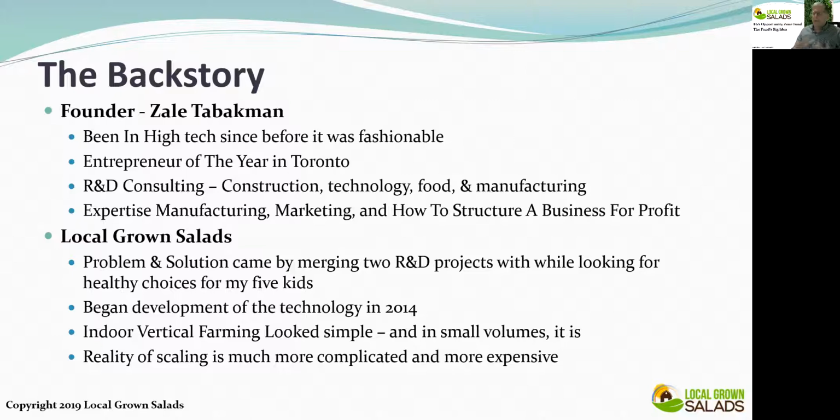So the idea came to me: why don't we start growing things on the roof of buildings? And we quickly did the numbers, and that's how we ended up in indoor vertical farming inside warehouses. Indoor vertical farming is relatively easy when you do very small amounts. You can do it in your apartment, you can do it in your basement, you can do it great. The challenge is when you want to start delivering 10,000 pounds a week of basil to a client. And that's where the problem began and why we solved the problem.